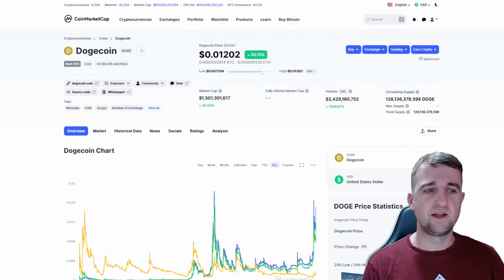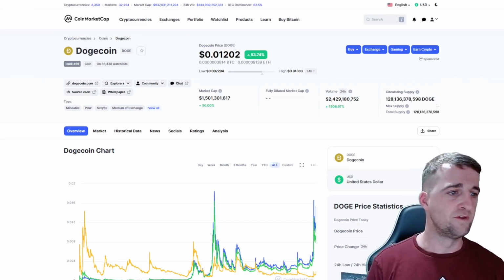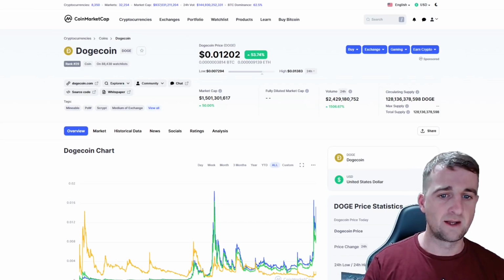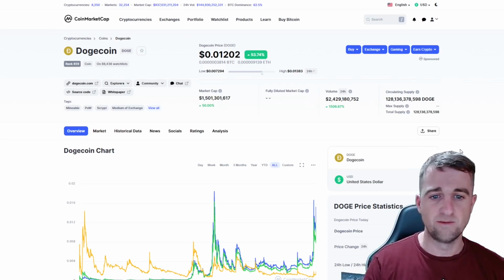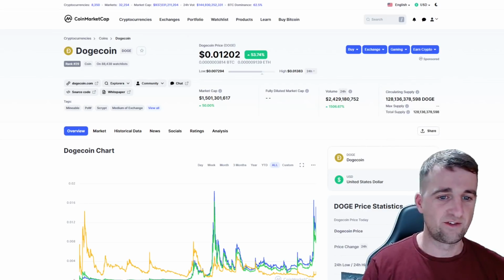Dogecoin, which is ticker DOGE, is currently ranked number 29 out of all cryptocurrencies that we have listed on CoinMarketCap, and that is pretty much all cryptocurrencies that are out there. We have a total supply of 128 billion, and all of those are in circulation.